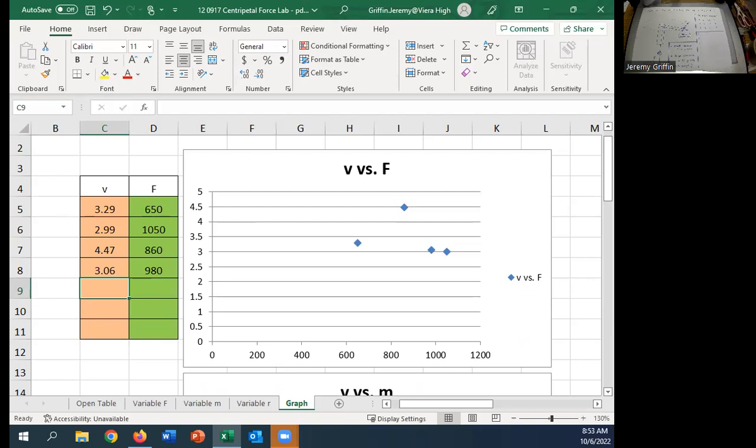How about this? Let's step back and think, what would you have hypothesized? If you're making that hanging canister heavier and heavier, do you think you have to swing faster or slower to maintain balance? Faster? Yeah, probably faster. So there should be some kind of upward trend with this data, ideally. Let me show you the ideal solution.